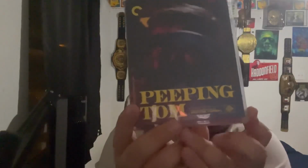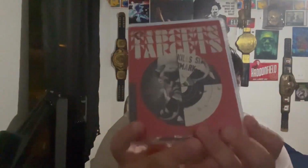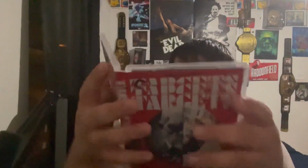We got Peeping Tom, which I thought was a classic, man. I mean, an absolute classic. I loved this movie, Peeping Tom. And I got Peeping Tom because it goes good with like a double feature in a way with this film, Targets, starring Boris Karloff. Now, I'll say this. This is one of my favorite blind buys from Criterion I've ever gotten.